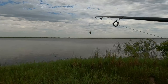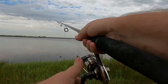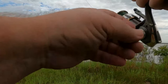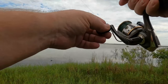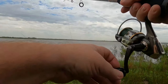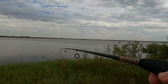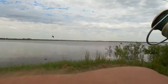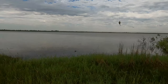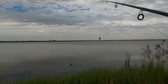Ooh, there's something. Y'all see it right there? Something. Probably a gar. See if we can get its attention. I have a feeling those are gar. There's a few of them. Sneak that down here and be real quiet.